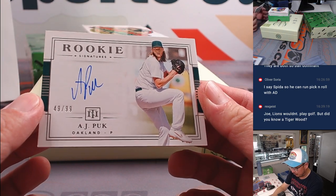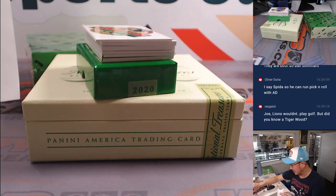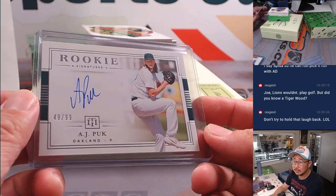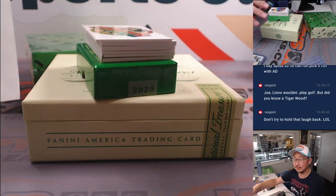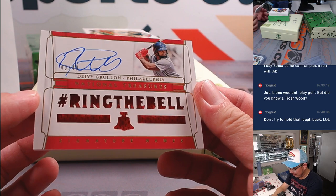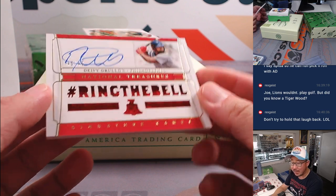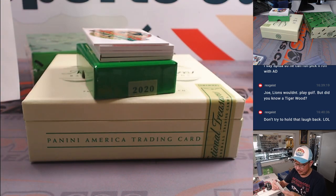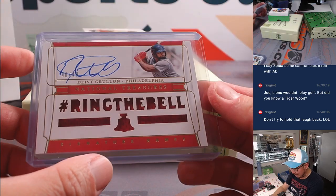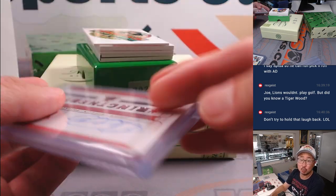We got AJ Puk, 49 out of 99. Rookie autographs for Brian K and the Oakland A's. Oh, I didn't have to try very hard, Rex. There's Davey Grulon. Ring the bell. 40 out of 49 for Philadelphia. And Philadelphia is a random number block team. So we go by that digit right there. So it's zero. Philadelphia is zero for Joe.